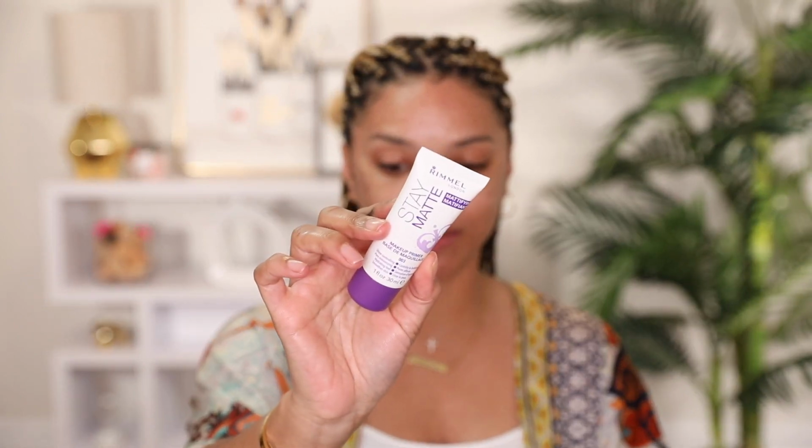The primer I'm going to be using is the Rimmel Stay Matte. So I'm giving myself that double matte. Since this is a summer skin look, I want to give you guys some product options that you can use that'll mattify your skin. The sunscreen also gives you that moisturized but mattified look. And then I'm just going in with a little bit more of a mattifying product and just blending this in.